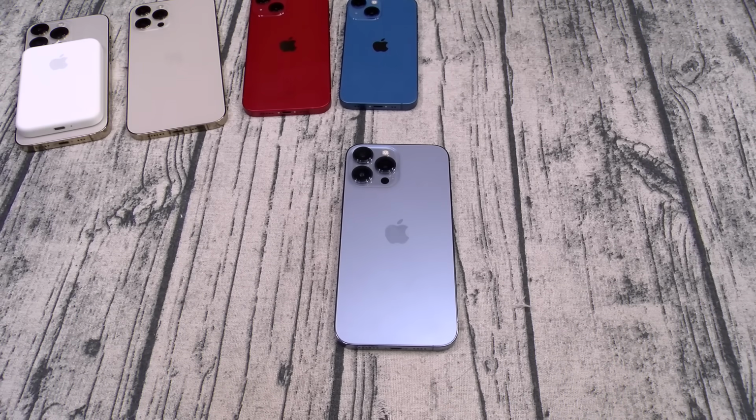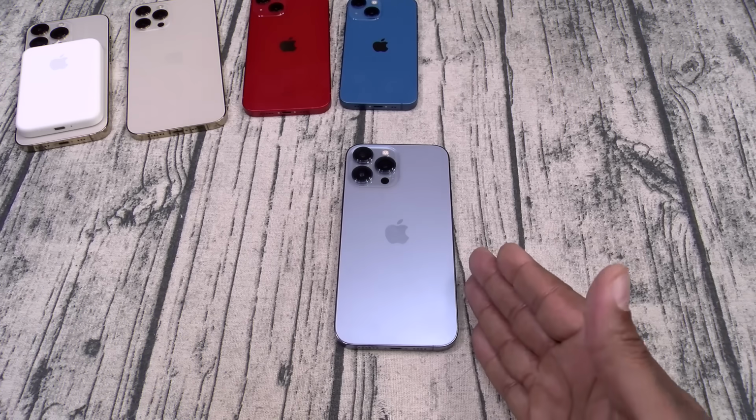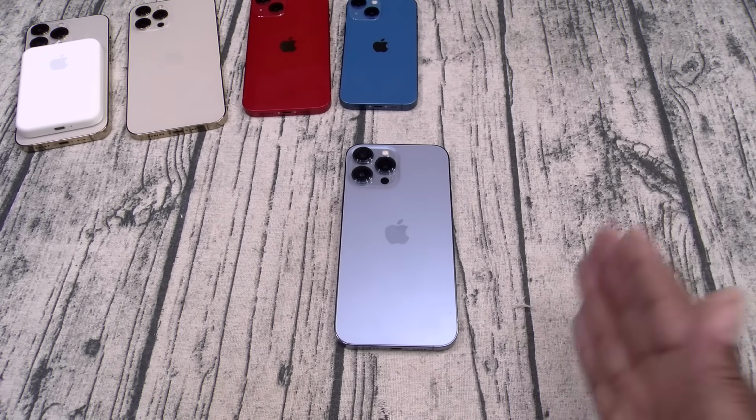Just because, you know, you go out to dinner, you order the shrimp scampi. You're not going to like that price when you get the bill, but you're going to like the food. This is the lobster. This is the shrimp scampi. This is the shrimp scampi phone right here. So the price, I don't like it, but I respect it. And I respect Apple for dropping 1 terabyte.